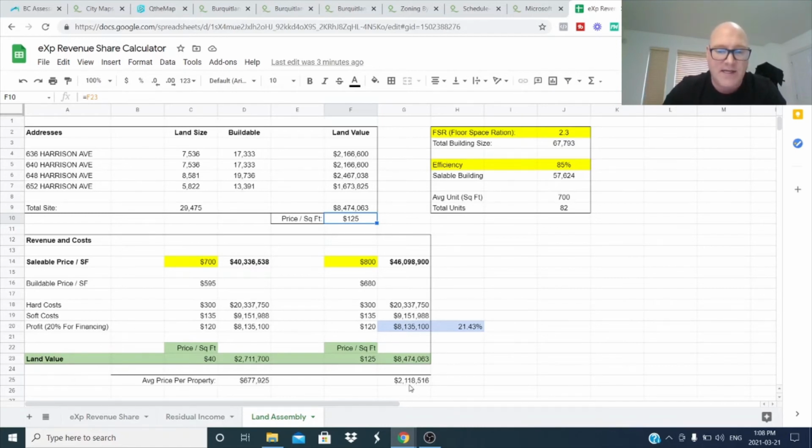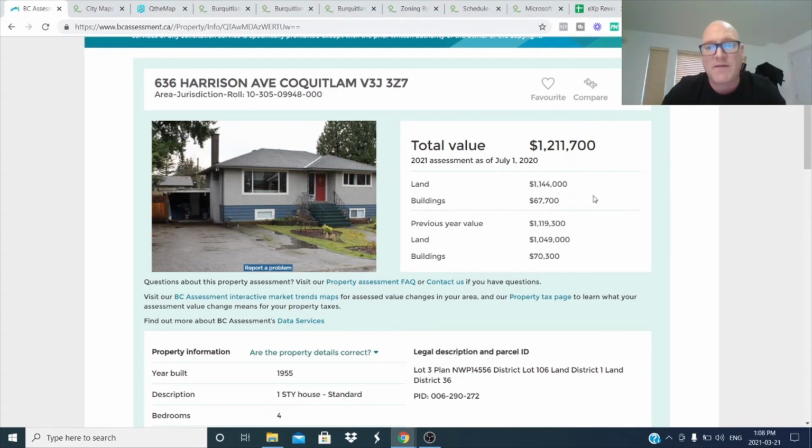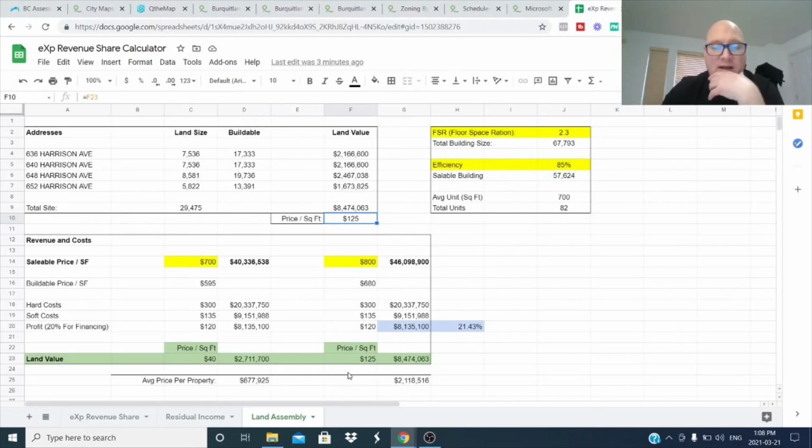Okay, let's say this is 2,118,000. You look here. Well, if we look back and we could get someone 2 million for this property, then yes, they may consider moving. And we've maintained the 20% profit, so a developer could get financing here. And this is how you gauge if it's even worth looking at or not.